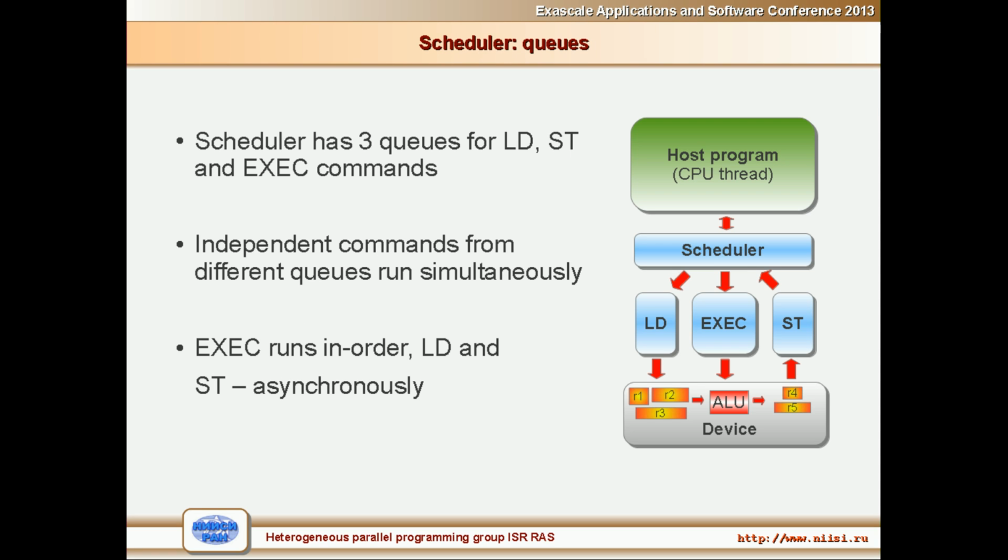There are three queues for launching load, store, and execution commands. Execution queue works consequently, so the next command doesn't start before the previous command ends. And other queues work asynchronously, so they can process several transfers at the same time. All three queues work in parallel, so we can get automatic transfer overlap where it is possible.